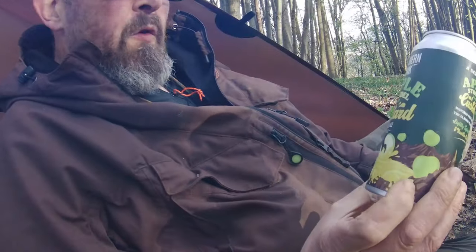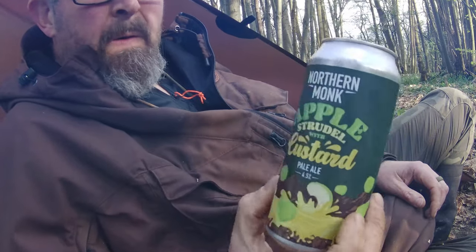nice. Anyone else tried this Northern Monk? Apple strudel with custard. It doesn't actually remind me of apple strudel and custard. It reminds me more of rhubarb and custard. You know, the old bolt sweets you used to get.